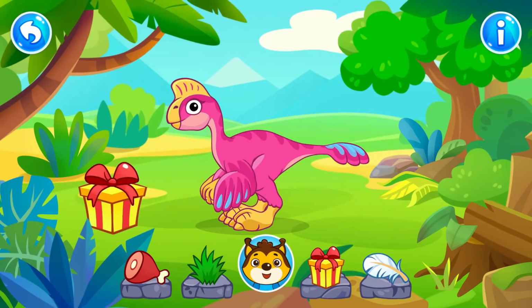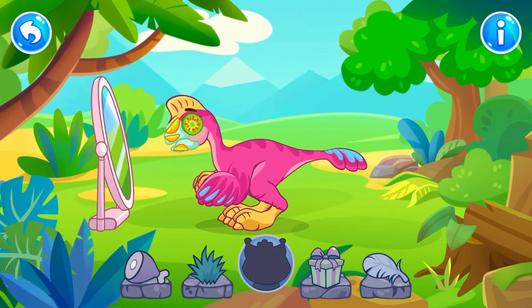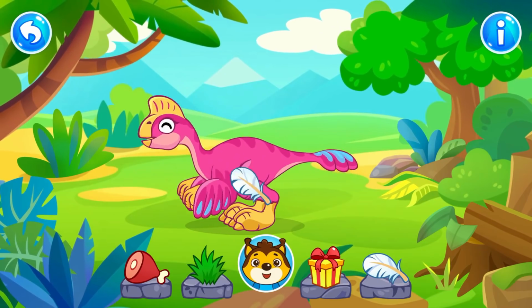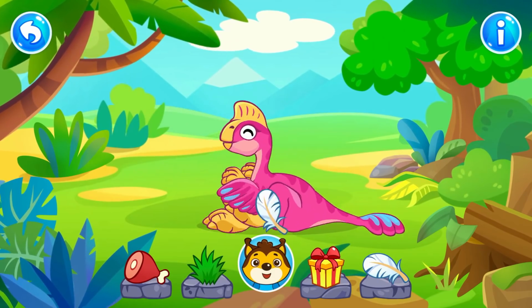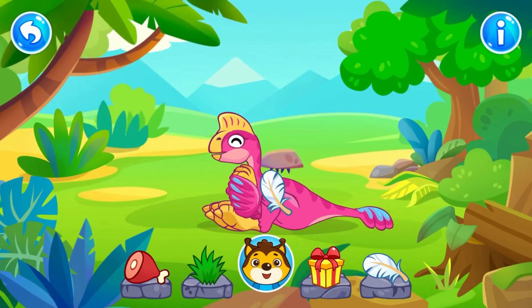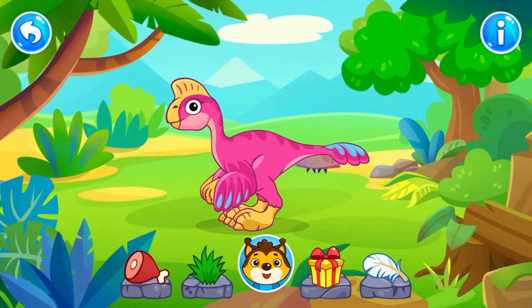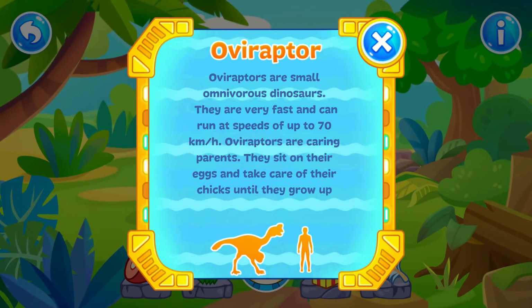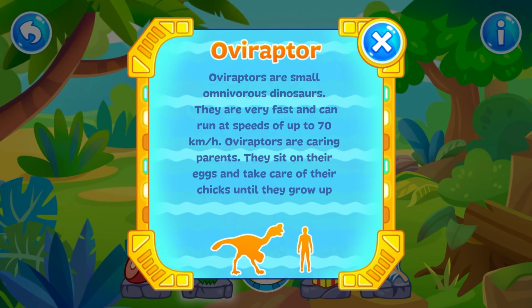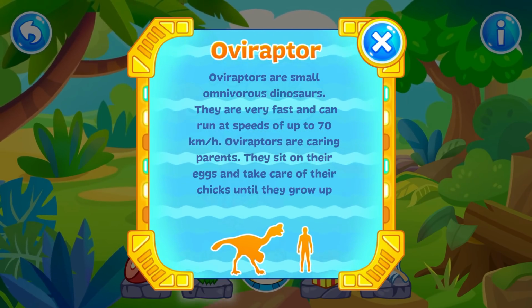The Oviraptor is covered in feathers. Oviraptors are small omnivorous dinosaurs. They're very fast and can run at speeds of up to 70 kilometers an hour. Oviraptors are caring parents. They sit on their eggs and take care of their chicks until they grow up.